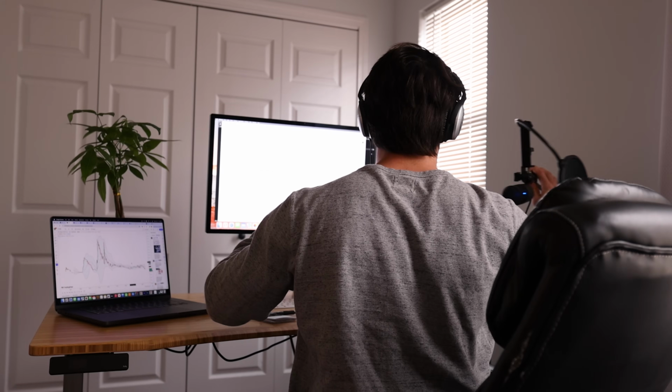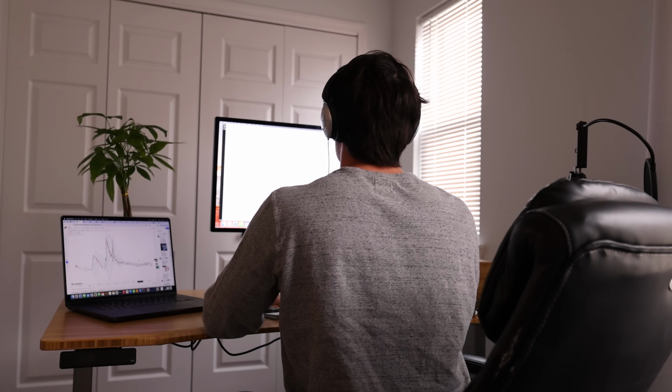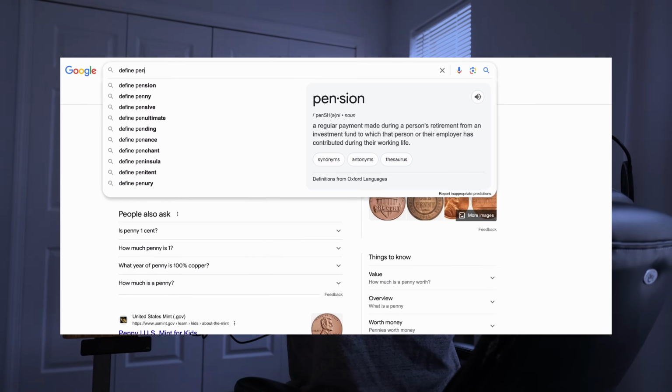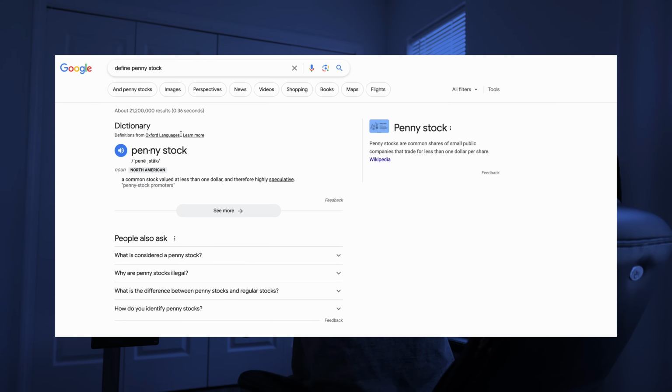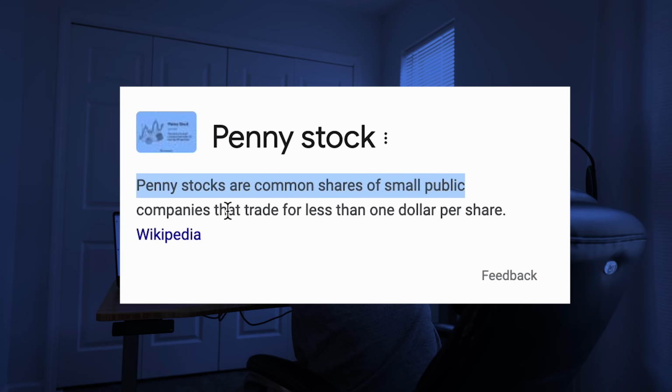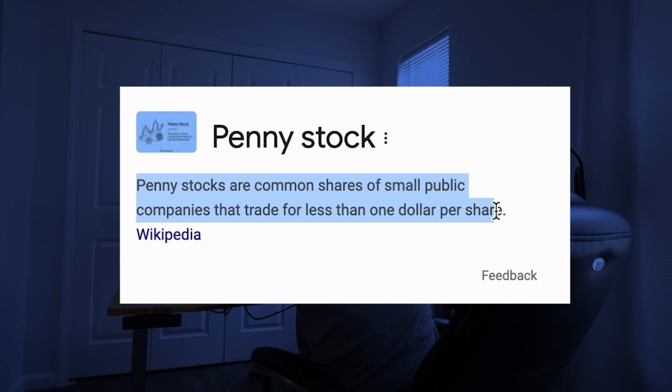Now, it might be a little bit more complicated than just the simple math like that, as we'll find out during this experiment. Anyways, to get started, according to a simple web search definition, a penny stock refers to common shares of small public companies that trade for less than $1 per share.